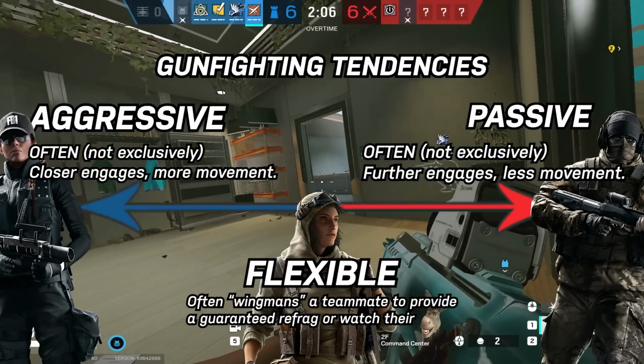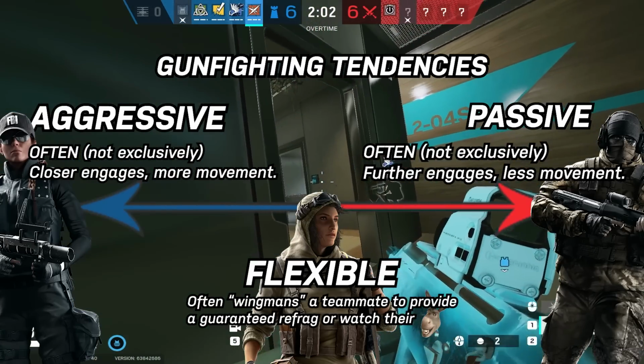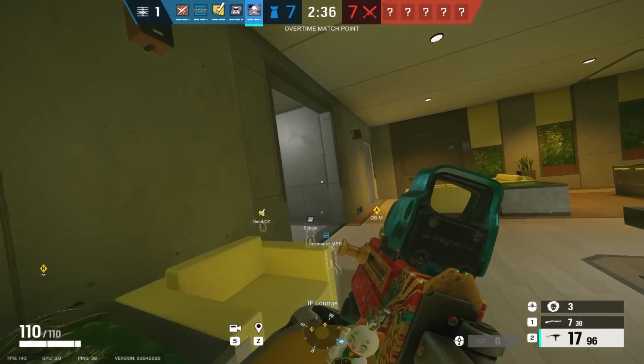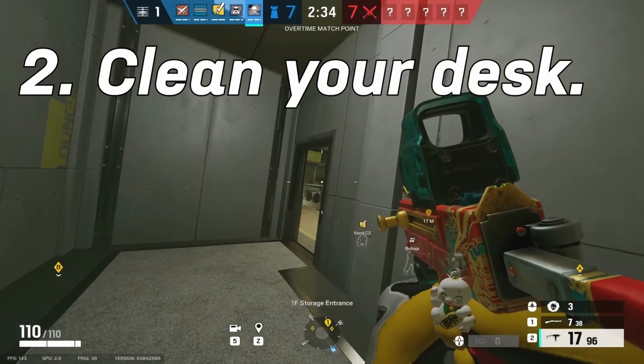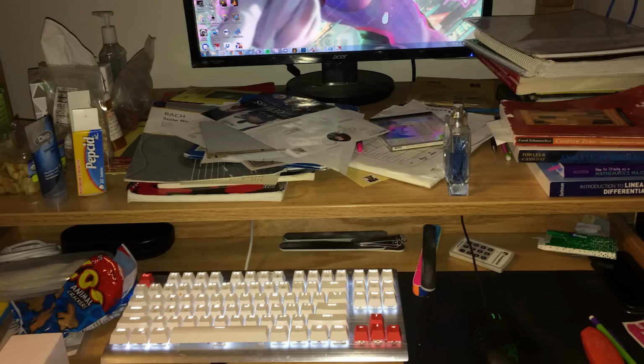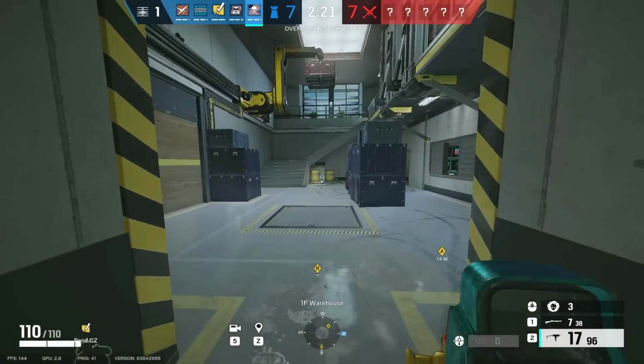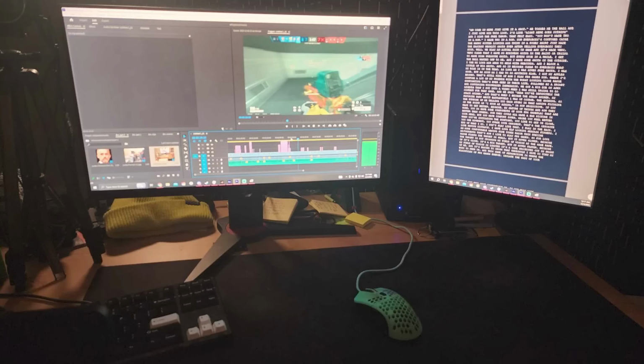All right. So we're going to step away from the FPS theory here and just talk about your desk, your equipment, your surroundings. So number two, your ergonomics probably suck. If your desk looks like this, you got to stop. This is a very common thing to overlook. I've seen crazy pictures. This isn't that bad. I've seen twice as bad. I like to keep a relatively tidy space.